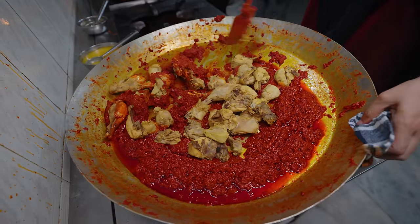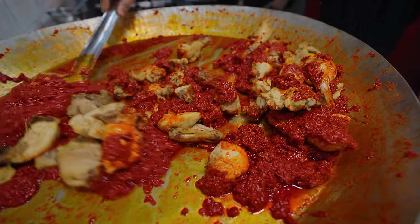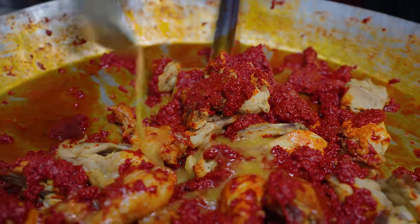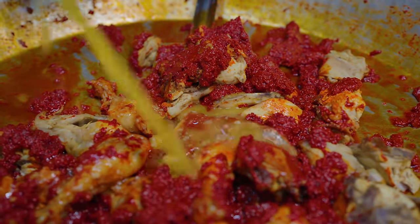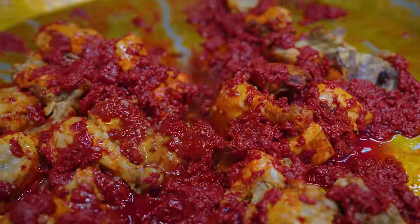She adds in two chickens, which have been pre-cooked already. She's had to stir it the entire time, and it's not just a gentle stir. It's like scraping off the plastered caramelized masala. And now you can see that the masala is starting to really harden and thicken.